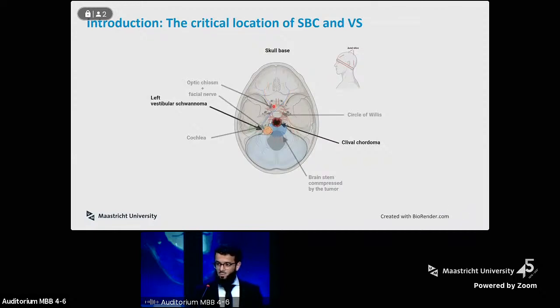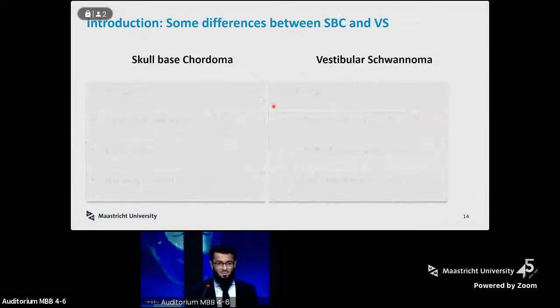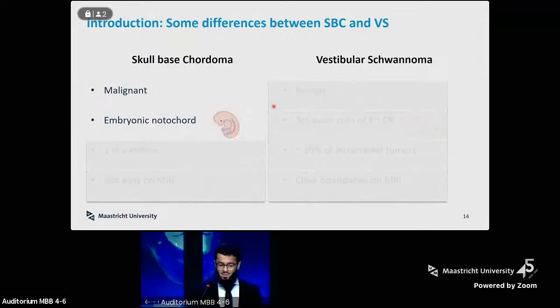An increase in the tumor size means more involvement of these sensitive structures, and therefore increases the challenge of surgery and the planning of radiotherapy. With regards to the differences between the 2 tumors, here are some of them. Skull-based chordoma is malignant, originates from the embryonic notochord, is very rare, affects 1 in a million, and infiltrates all types of neighboring tissues without predilection. So at times, it's not easy to identify its boundaries on the MR images.